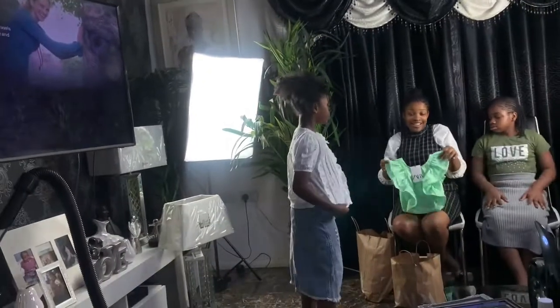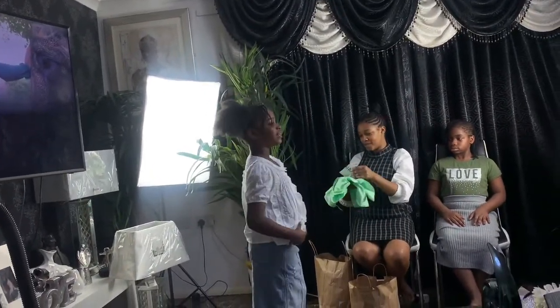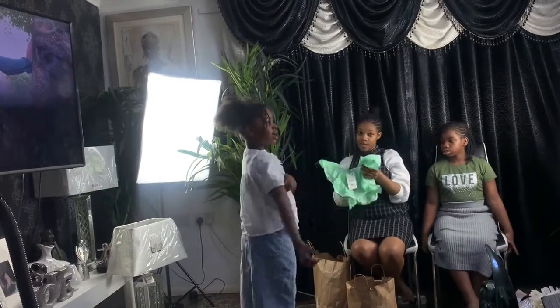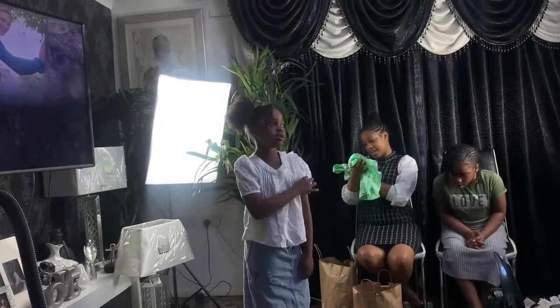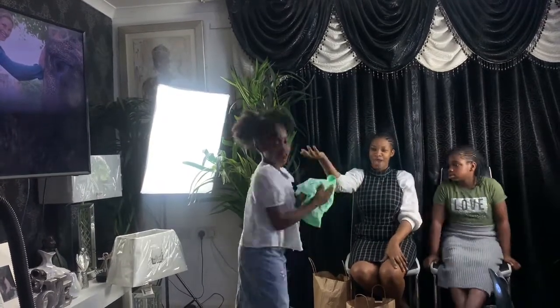Anyways, this is the other top. This looks cute. I love it. And this is £15, and it's a size 8. There you go. Hopefully it will bring the outfit to a solid 10. We'll just wait and see.